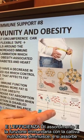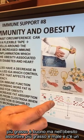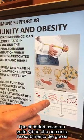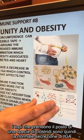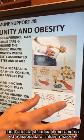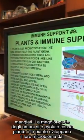With malnutrition, immune function decreases and absorbing more fat is good. But in obesity, absorbing more fat is bad. And there's a type of bacteria called Desulfovibrio, which increased fat absorption in mice, taking over from a Clostridia species. The normal IgA secretion is then disabled, and that's the one that normally maintains the balance of these bacteria. So obesity imbalances your microbiome and is associated with inflammation. So let's look some more at immunity, and plants are really what you should be eating most of.